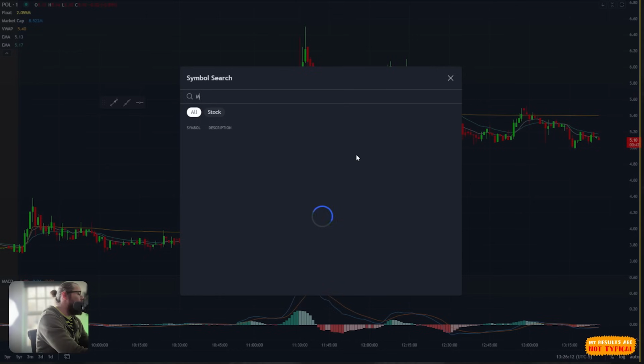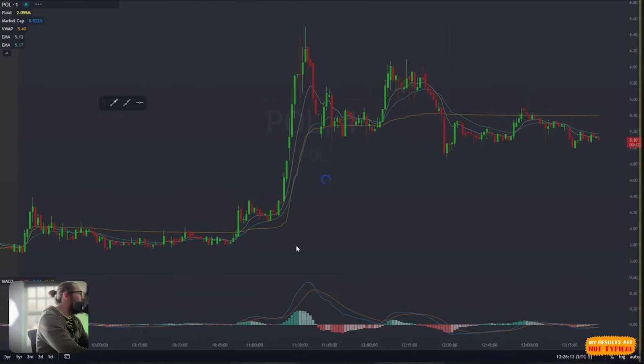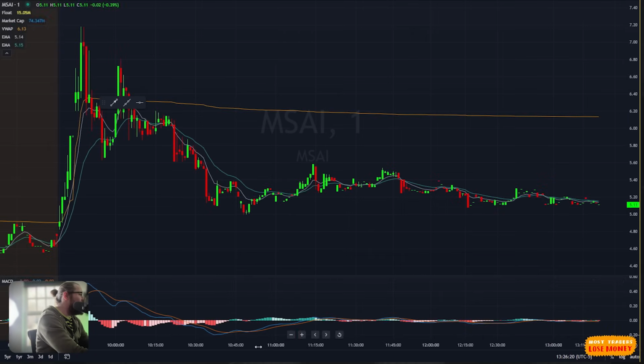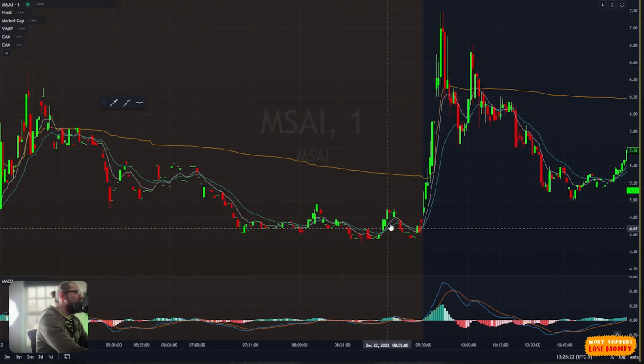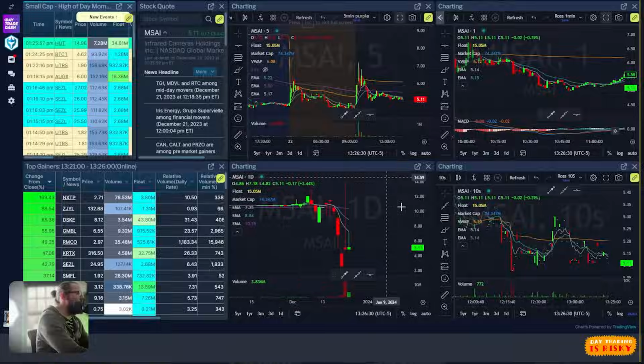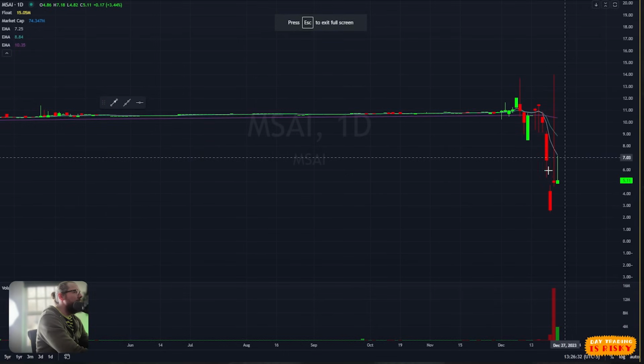MSAI also put in a pretty big squeeze today, which I didn't expect. These were both continuation stocks from yesterday. I just didn't expect them to give nice bounces. This went from 480 up to 720. So I was out yesterday, and as it turned out, we ended up having this big move on MSAI.